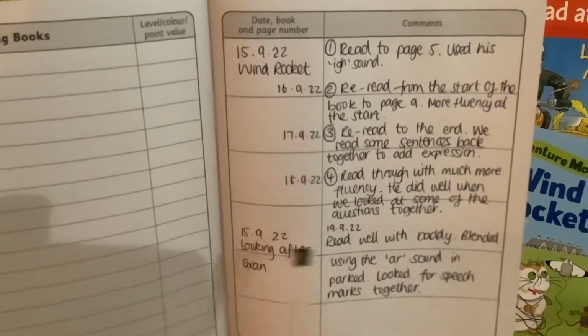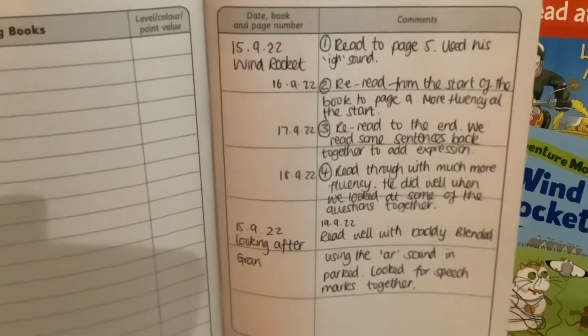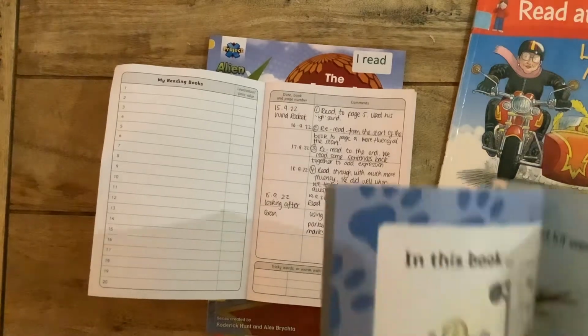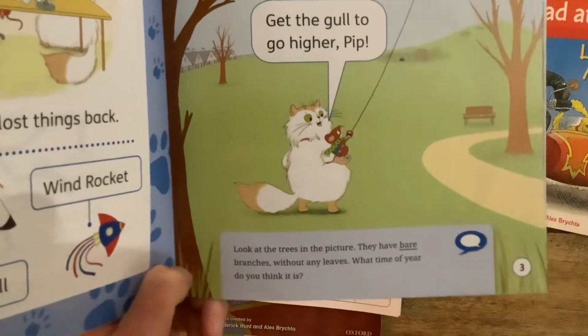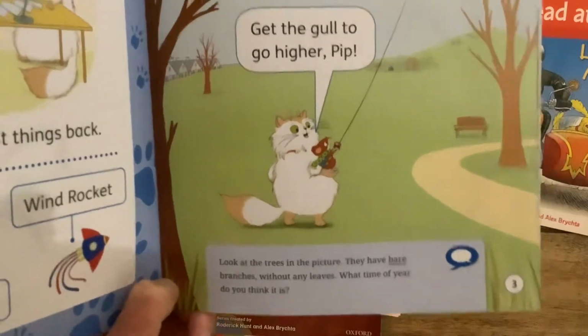And the 4th time, again, reread it through again. And you'll find that lots of the books have specific pages inside with questions on. I'm just trying to find one here now, like this one here. So it gives you some ideas of questions you can ask as you're going through the book. So when you're reading it through that last time, it's a good opportunity to look through those questions.